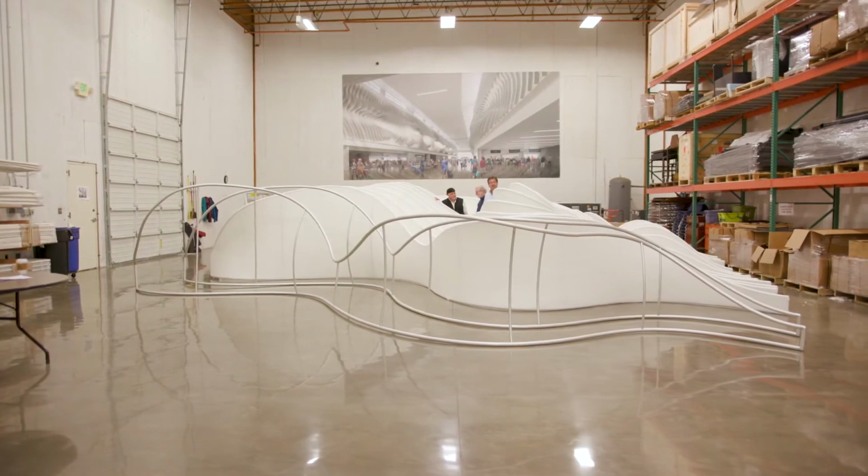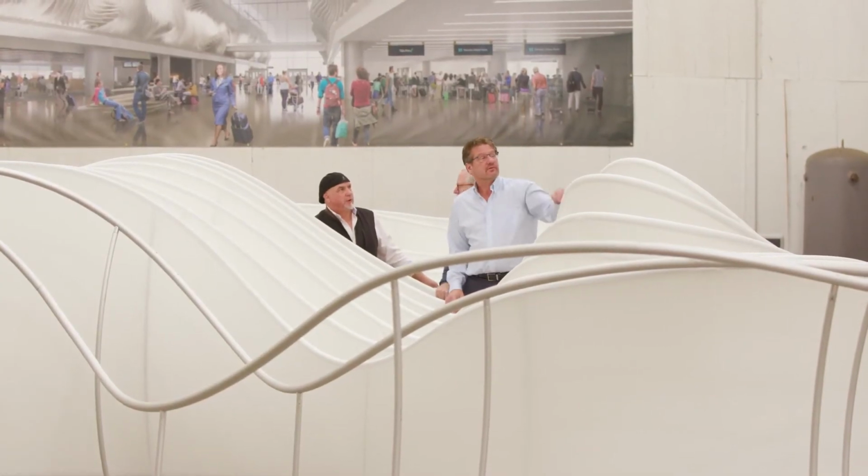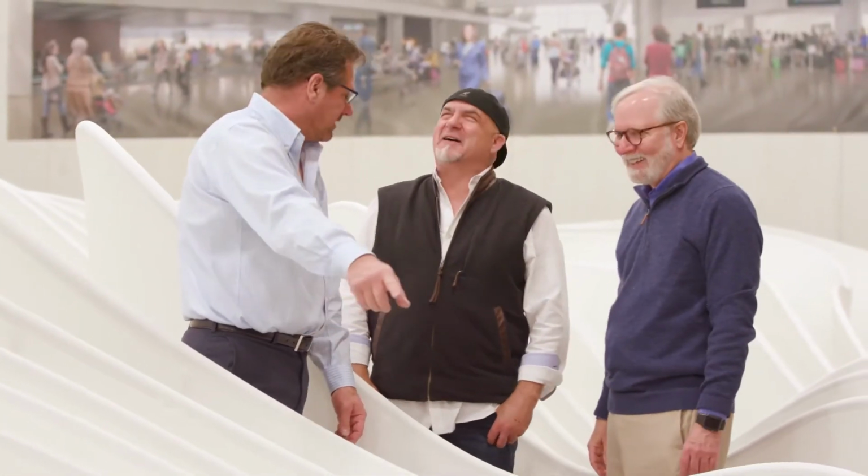Well, this project wouldn't be possible without Rainier. It's not just that they are great problem solvers, but they're just so responsive and really want to get it right and really want to get it right on time. We're just very excited to have them as partners.